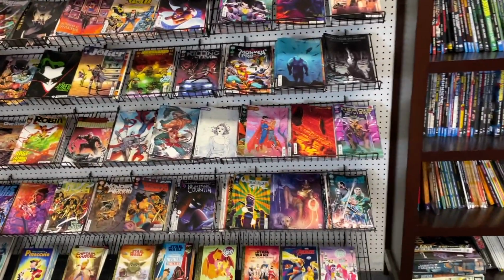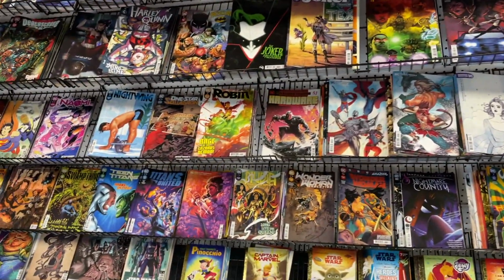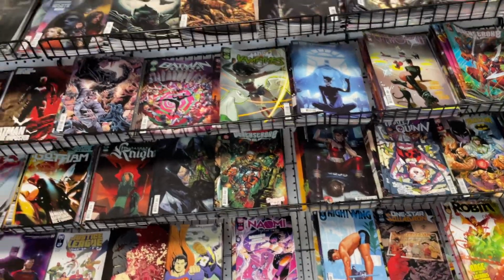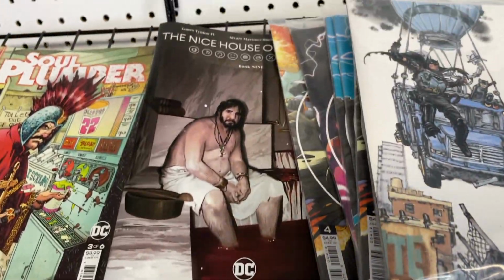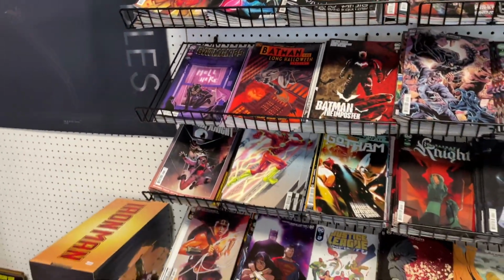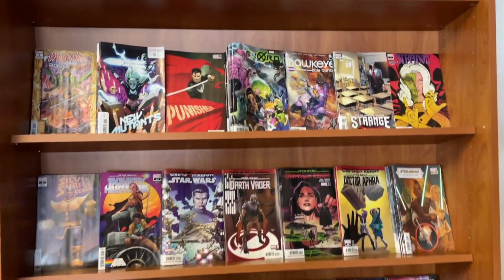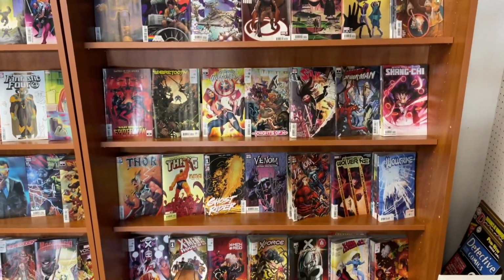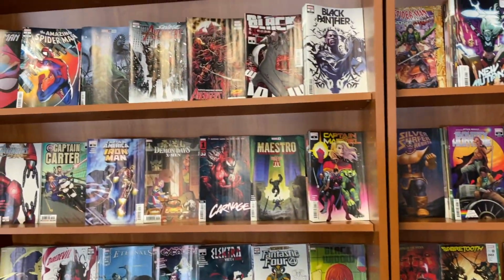All right, so for the comic collectors, we got new books here. Let me show you what they got. This looks like all DC here. Nice House on the Lake. It's a good book. I actually have been reading Something is Killing the Children. Absolutely freaking fantastic book. I need to get the second trade for that, but really like that one so far.